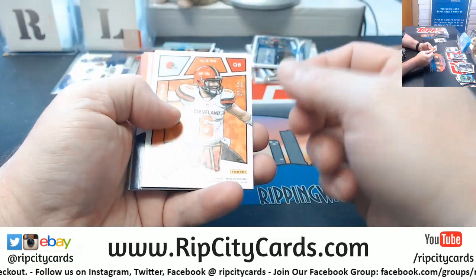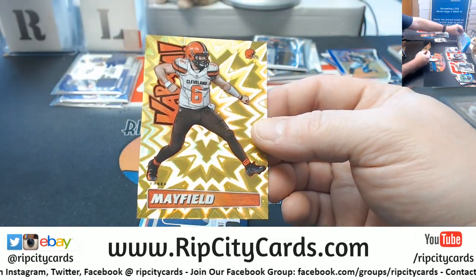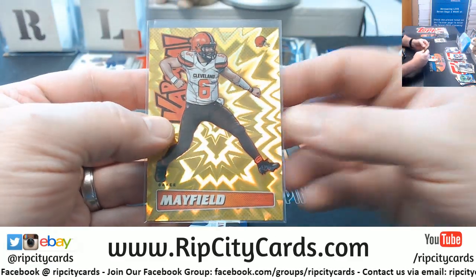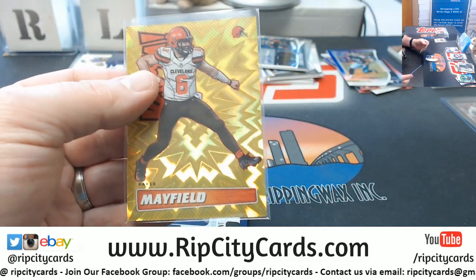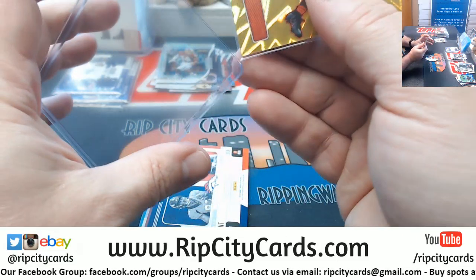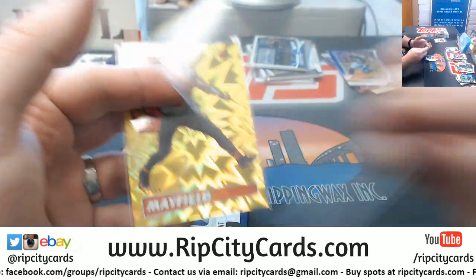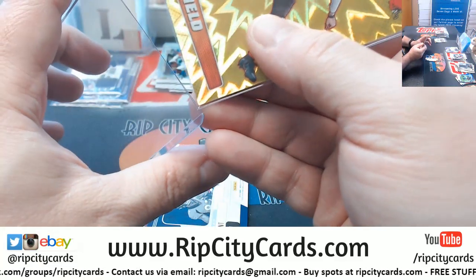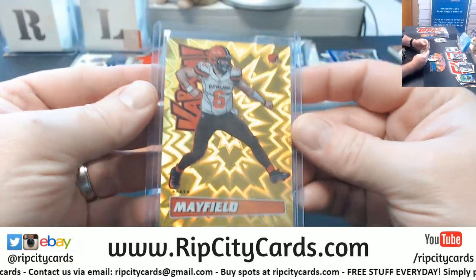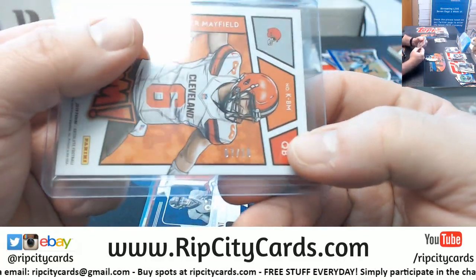A Josh Norman and your kaboom to 10 is Baker Mayfield. Gold kaboom. Is that going to be 75, maybe? 55. Yeah, 55 is perfect. Nice kaboom and gold. 7 out of 10.